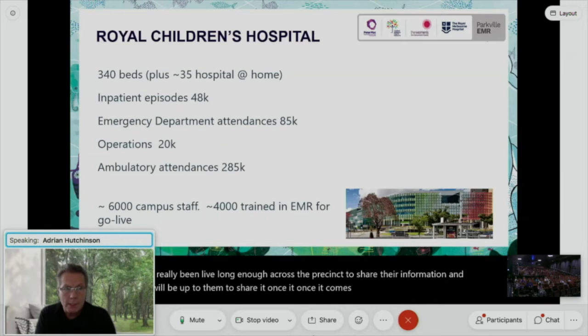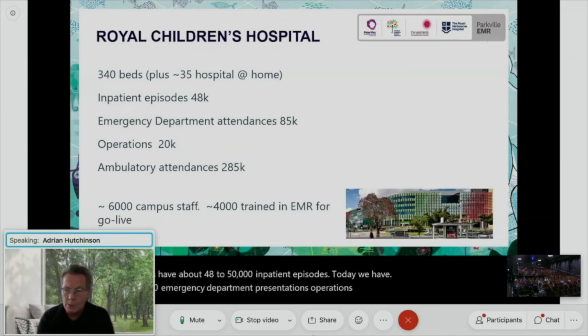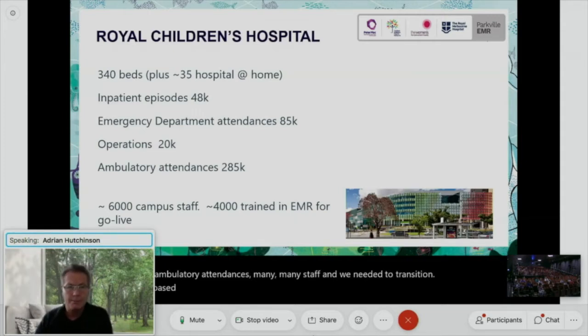So the Children's Hospital is a biggish hospital, 340 beds. We've since increased to 65 hospital in the home beds, have about 48 to 50,000 inpatient episodes a day. We have up to 85,000 emergency department presentations, operations around 20,000 a year, and lots of ambulatory attendances, many staff. And we needed to transition our paper-based hospital onto an electronic system.